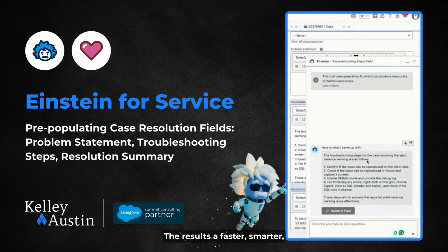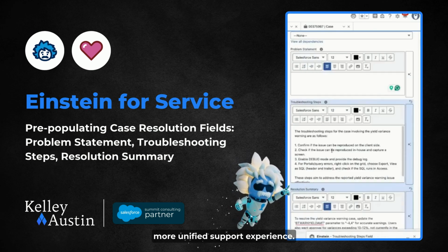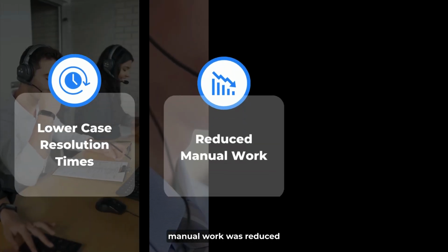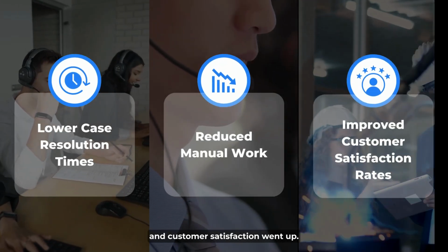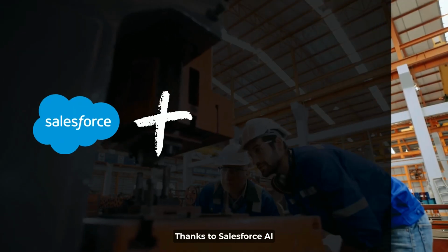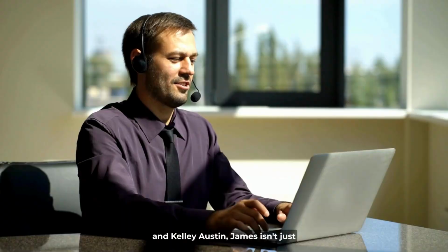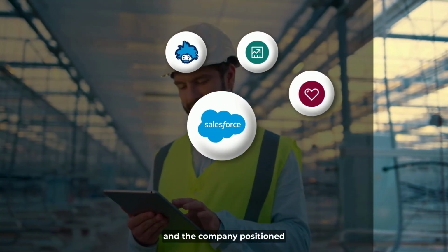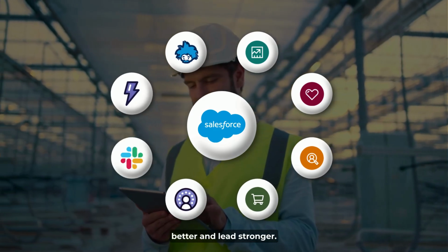The results? A faster, smarter, more unified support experience. Resolution times dropped, manual work was reduced, and customer satisfaction went up. Thanks to Salesforce AI and Kelley Austin, James isn't just keeping up, he's staying ahead, and the company is positioned to scale smarter, serve better, and lead stronger.